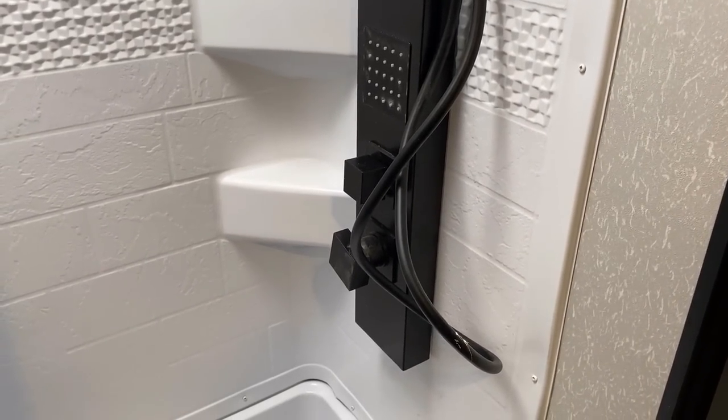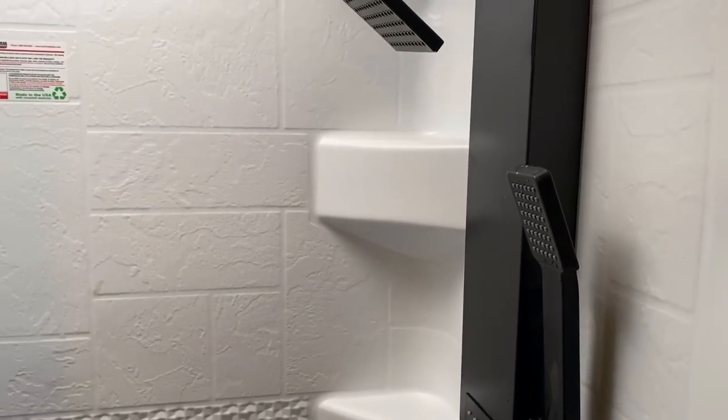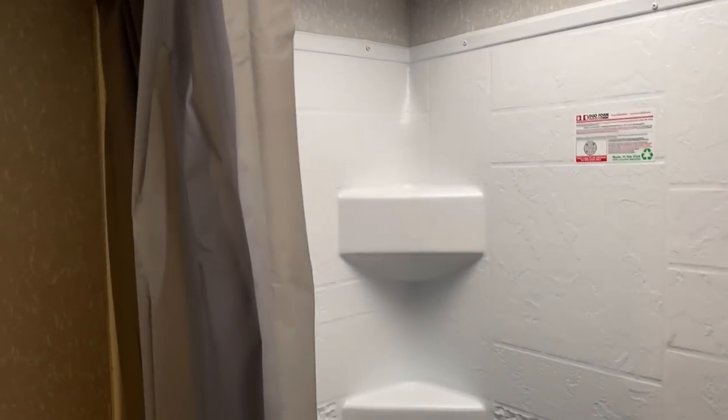It feels almost a little bit over the top, but at the same time, I think it looks pretty cool. I think it's a neat little feature there, but I'm open to feedback on that. Like, what do folks think about that?